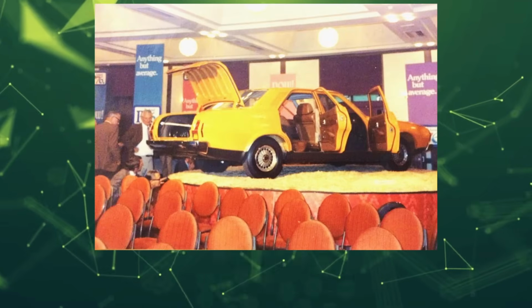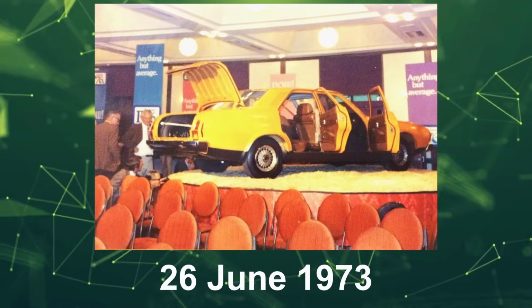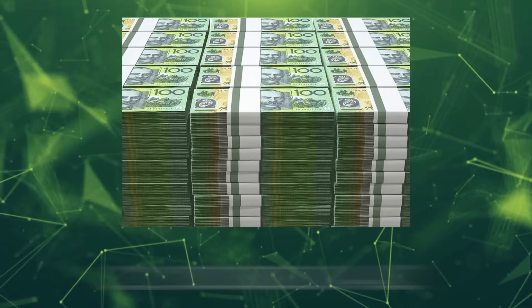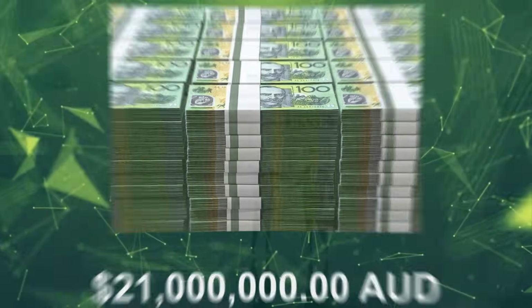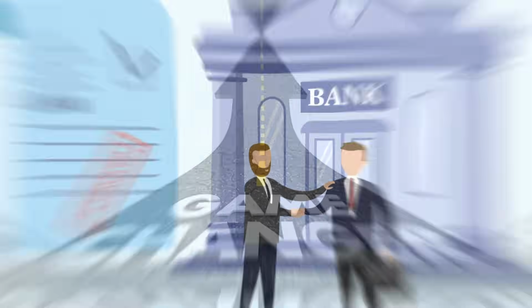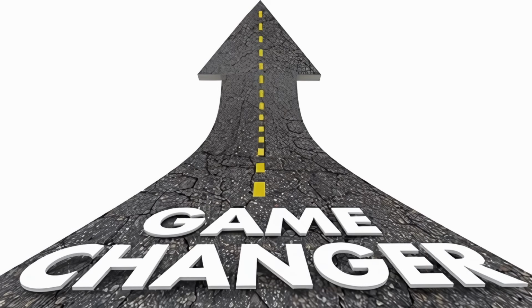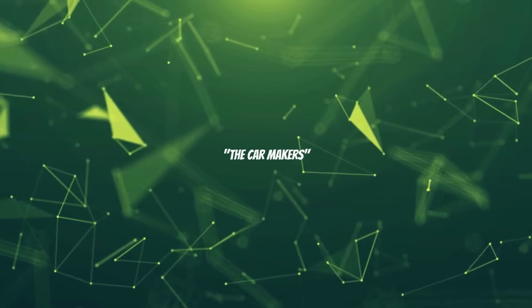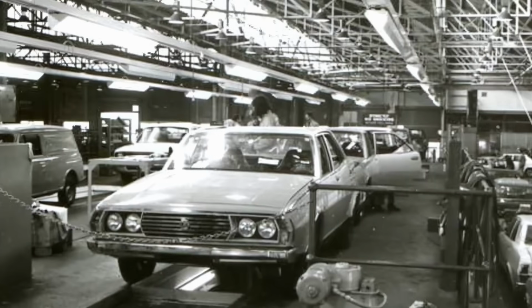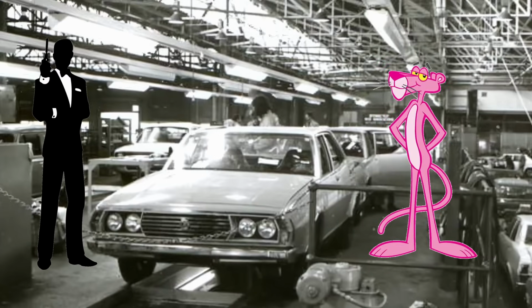The P76 was launched on the 26th of June 1973 after an extended 5-year development program which initially cost 21 million Australian dollars, but to keep the project afloat the company had to take out additional loans. The P76 was designed to be a game changer for Leyland, and to publicise its launch, a promotional comedy thriller called The Car Makers was produced inside the Zetland factory, blending elements of James Bond and the Pink Panther.